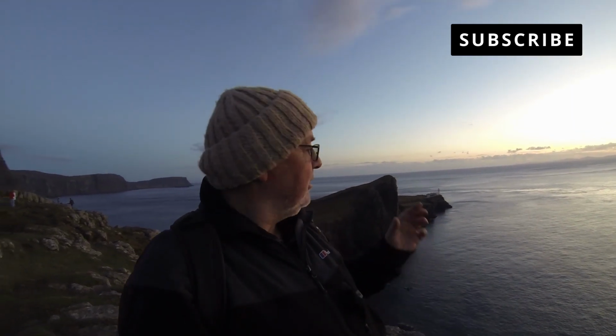So yeah, here's the photographs that I've took here from up there and this one here now. I will do one as well, zoomed in a bit more so you can see the lighthouse.